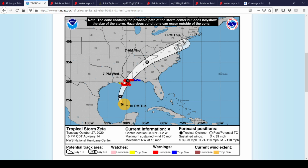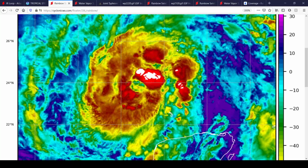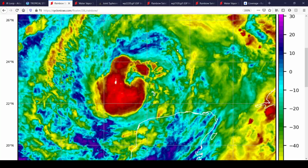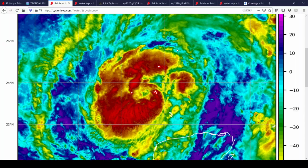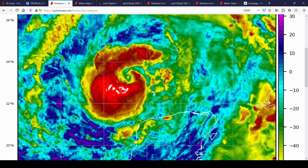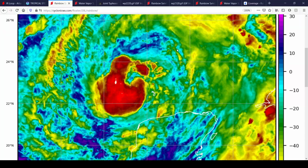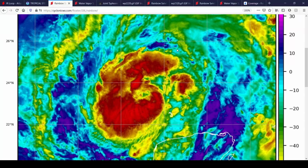as you can see. And here's infrared satellite imagery of Tropical Storm Zeta right now, and you can see how it's fired off more convection over its center of circulation. Earlier, it didn't really look too good as it came off of the Yucatan Peninsula, but of course now it's refired convection over its center of circulation, and really trying to get its act together.